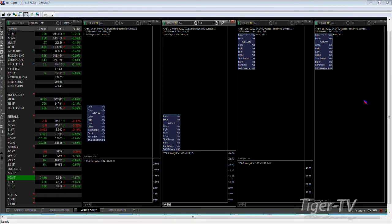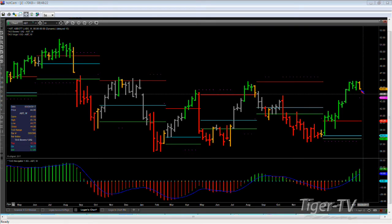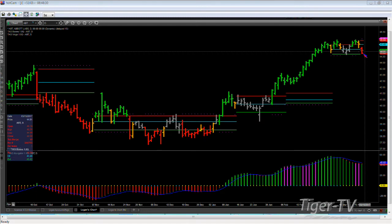All right, so here's the situation on the weekly, and here's the situation on the daily. Starting to show some cracks in the armor on this. I mean, kind of underperforming the XLV in general here lately. But what do you do with it right now?